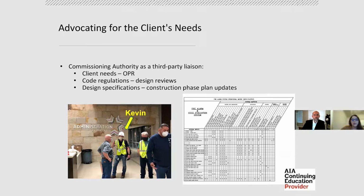Prior to the design process, the client will develop their owner project requirements, OPRs. They are used to meet the client-specific needs. They might not be code or design-based, but they are necessary for that facility. During design review, the commissioning agent can suggest sequence of operation revisions that might be more beneficial to the owner. During the construction phase, the commissioning agent might discover installations that are not per design, but may choose to advocate for acceptance of those as the superior configuration. I've done it.